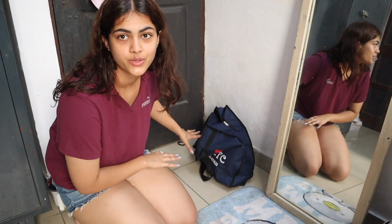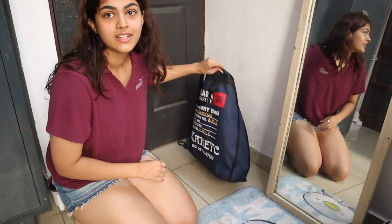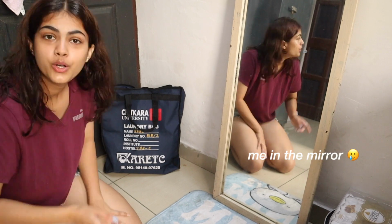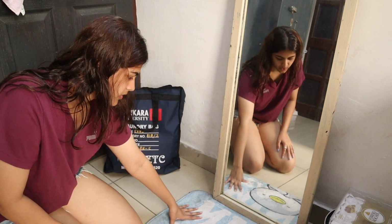So right by the door, I have my laundry bag, which right now has clean laundry in it. I just got it back yesterday, so it has a lot of clean clothes. Yeah, they actually provide us with the laundry bag. Moving here, we have a mirror. Of course I have a mirror. Come on, who remembers the fact that I lost it? I just now got it back. I have a bath mat, a doormat, whatever you want to call it, right here.